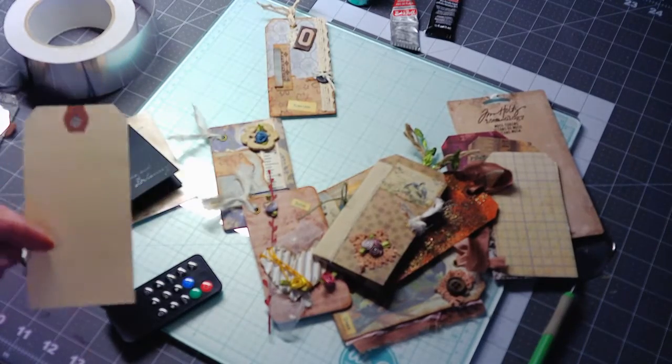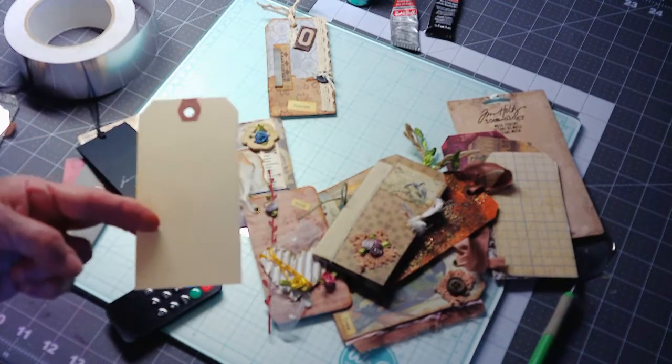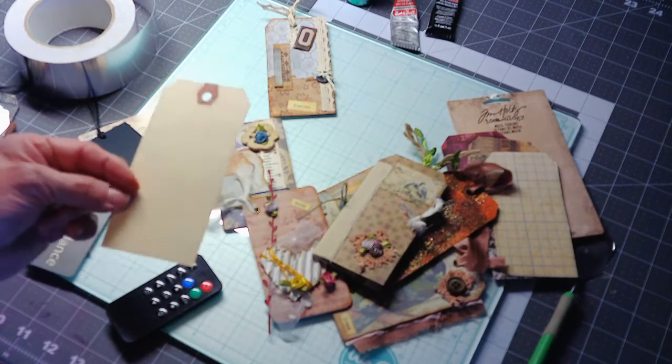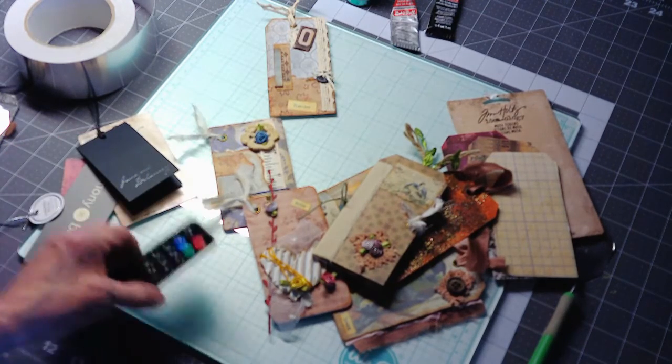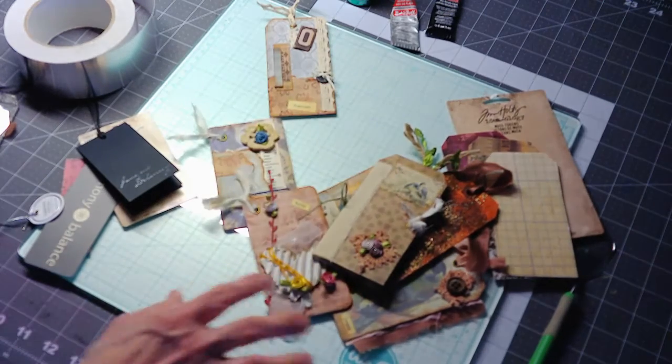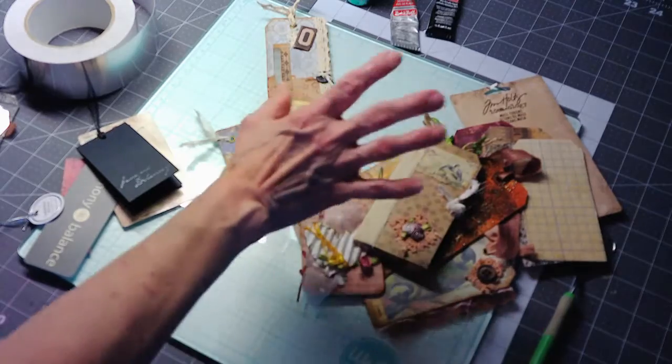Like I said, this camera's new, and I've never used a full-size tripod before with my old camera, so I apologize. That doesn't need to be in here. So this is what I started with. So I'm going to just show you real quick, and these are some of the tags.